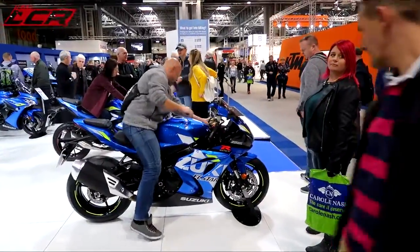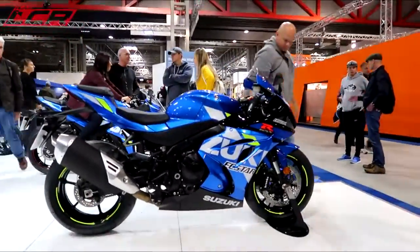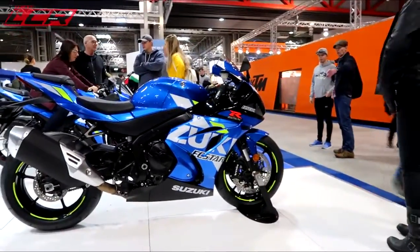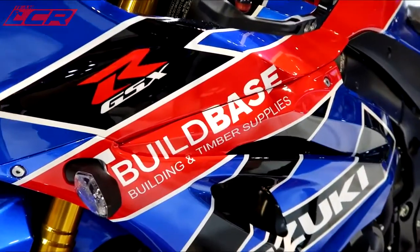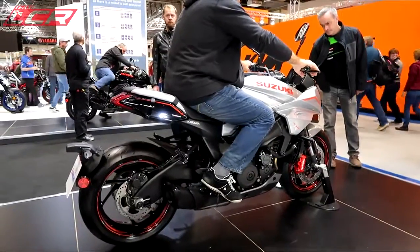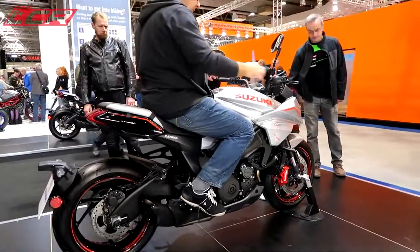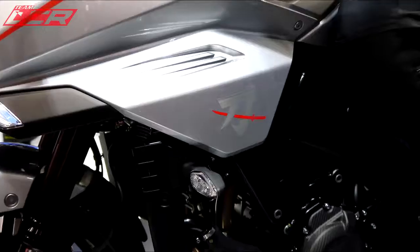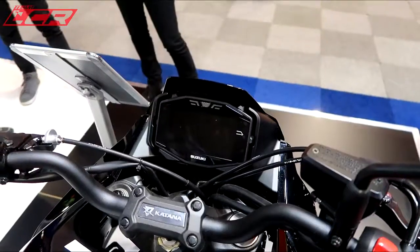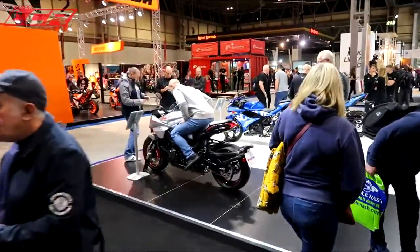But yeah, I like that new colour. I like the black around the front bit. It looks nice, doesn't it, the new one? And it's now got braided lines as well. Katana. Looking forward to trying one. TS or something like that. GSXR Dash. The original. The new one.